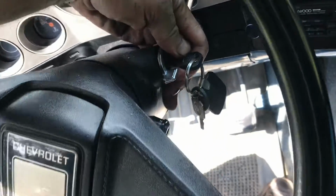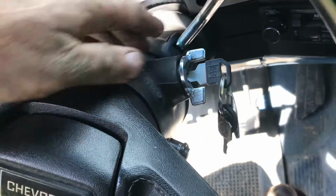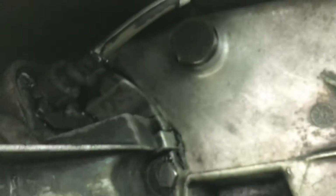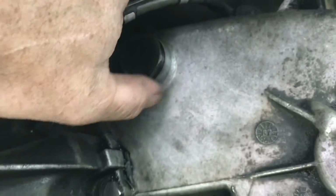Now when we start it up and we drive it, we start to look for drips and leaks. Now all that confusion is taken care of. All the places I thought it might be leaking, it isn't. There's fluid all around here. There's no fluid back here. I thought it was coming from here, but it's not.